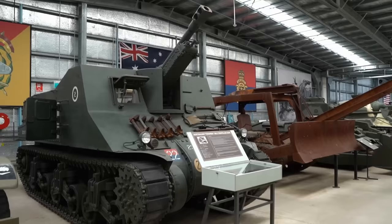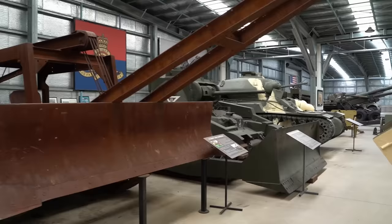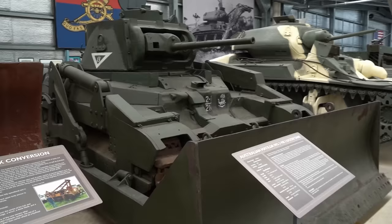This is a great example of the fate of many World War II tanks. This old Grant tank was shortened and modified by farmers in the 1950s. Some say it's a bit of a travesty, but at the time it was a really great practical use of this heavy machinery that wouldn't have otherwise been available to us.